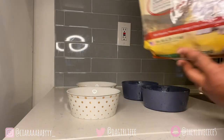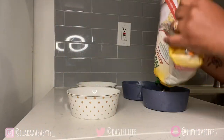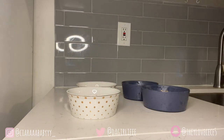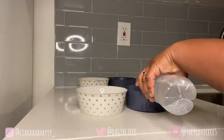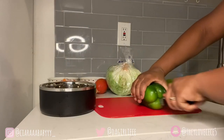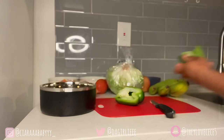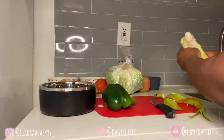Now we're gonna get their food prepared. They have separate bowls, one for Bronx, one for Bailey, of course. I realized that them having separate bowls is not a good idea, and you'll see why at the end of this video. And I don't know about anybody else, but I always feed them bottled water over faucet water every time. Now we're going to get into their veggie diet. Here we have tomato, lettuce, apple, bananas, green peppers, and carrots.